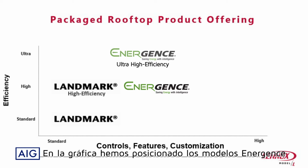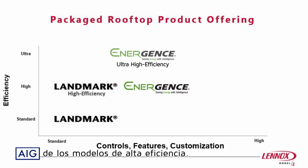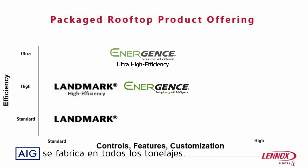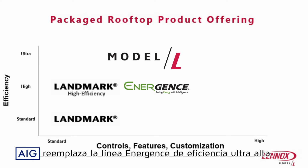You'll notice, however, we've positioned Energens ultra-high efficiency models slightly to the left of the Energens high efficiency product line. That is because ultra-high efficiency is not offered in every tonnage. And there are some options that are not offered in ultra-high efficiency, such as Humidity. Well, that changes today. Today we're introducing Model L, which replaces Energens ultra-high efficiency.